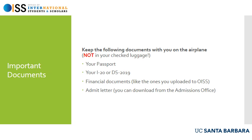You need your passport, your I-20 or DS 2019, depending on if you're an F1 or J1 student, your financial documents, like the ones you uploaded to OISS, and then your admit letter, which you can download from the admissions office. You don't need to have your admit letter, but it's recommended. All these documents might be requested when you are entering the U.S. And remember that you're coming to the U.S. to study. That is the primary reason for your visit.